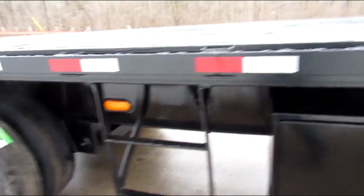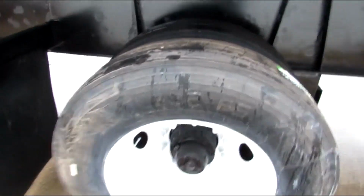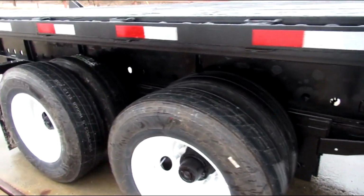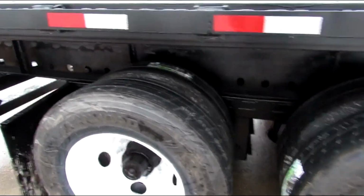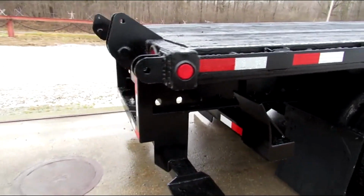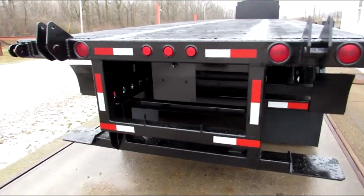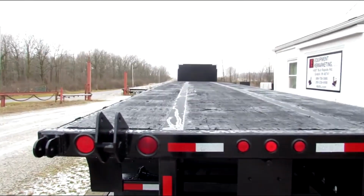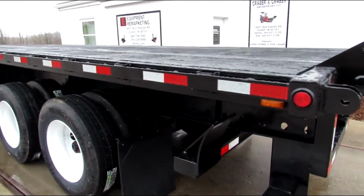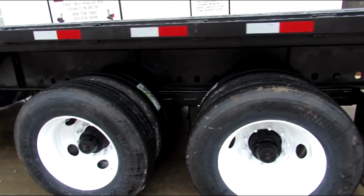Brand new buyer's toolbox. As you can see, brand new tires, steel refurbed outer rim, brand new brakes and drums on all three axles. As we get to the back here, you can see the universal mounting kit. Carries a Moffett, Princeton, and many other brands. Excellent condition on the wood. Steel has been sandblasted, primed, and repainted. Brand new tires all the way around.